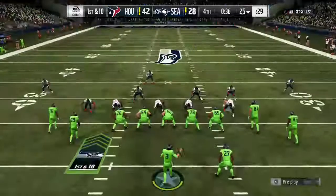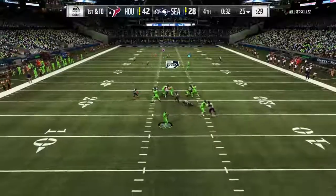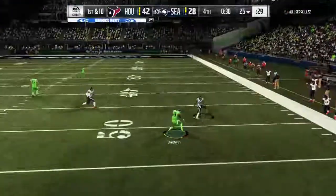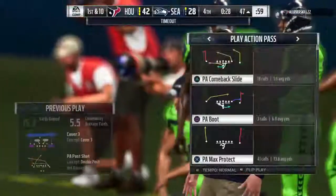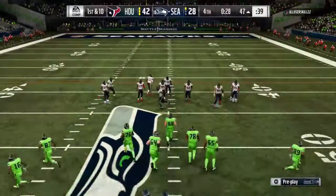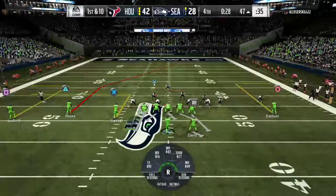14. They go play action with Wilson. Wide open receiver complete. Now hold everything here. We're going to get a timeout by the offense as they stop it with 28 seconds to go in this football game.